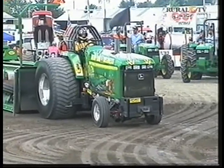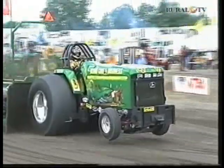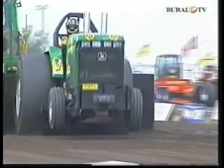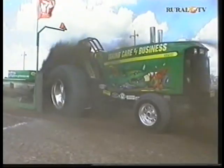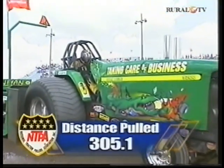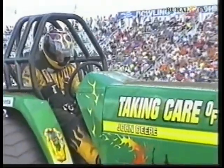He's already been out there twice, hasn't he? Had a chance to watch a lot of guys. He went that right line. He sure did. He's going to set the pace down. 305. That's going to be tough now. Somebody's going to have to really work to get that.